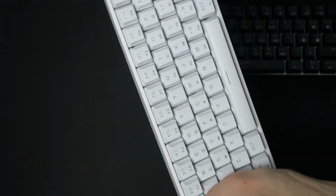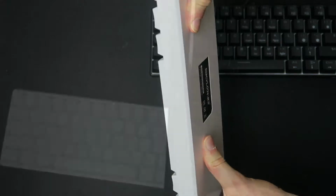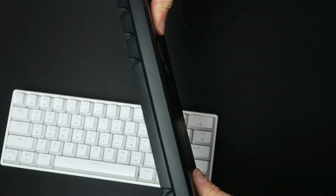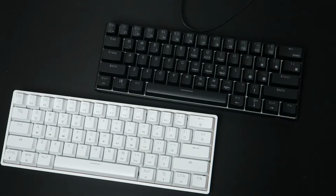The first thing is the build quality. Both these keyboards are quite similar in the way they look, and they are both very well built. They're both absolutely solid. The Geek GK61 is a bit heavier and just has a bit more weight and strength to it overall, but neither keyboard had any flex or anything like that, so both were really well built.